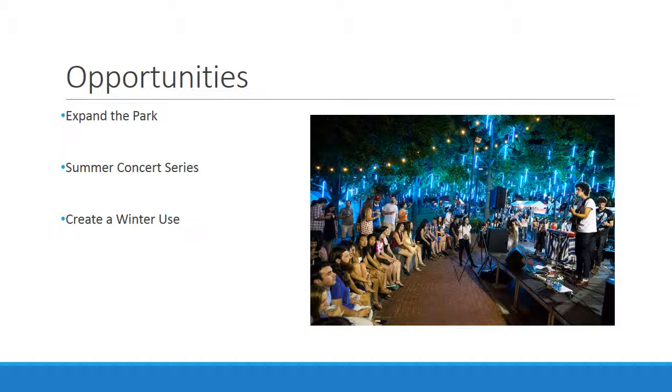Thirdly, I think one of the biggest things is to create a winter use for the park. The park itself is only open from May to September, and so for all the rest of the year, it's dead. If they were able to create a winter use and create some sort of holiday theme or some sort of unique attraction, they would then be able to generate extra revenue during those months that they could then use to improve during May through September, during its main peak times.